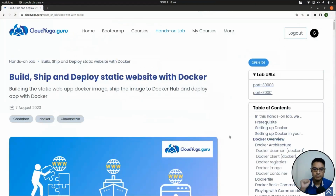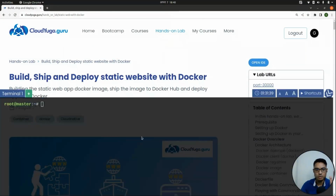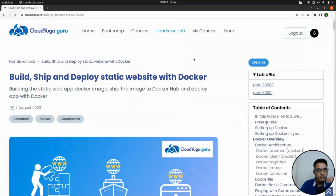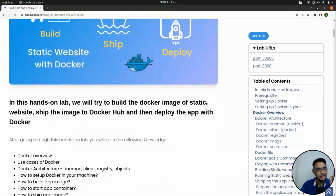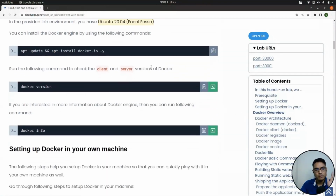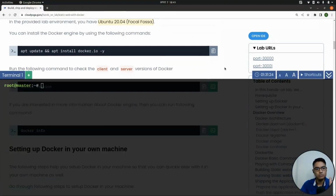This is our student. Think of this as your laptop. This is your machine. Okay, now let's proceed with our demo. I hope the font is fine. Now we will quickly go through this.